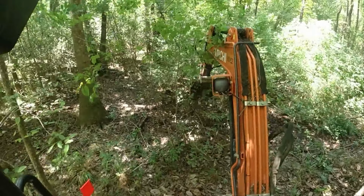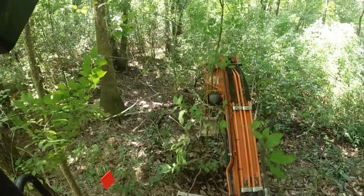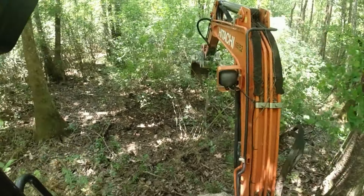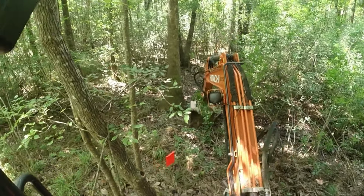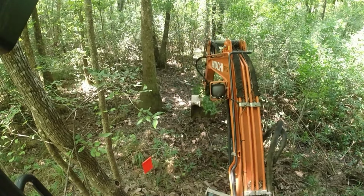Now, by the tree, it's pretty stable, but further to the right and just past, it's not stable at all. So scooping out a little spot for the pipe, we're going to go back and get the pipe and drop it in the hole and try desperately to find some dirt to put over the hole.